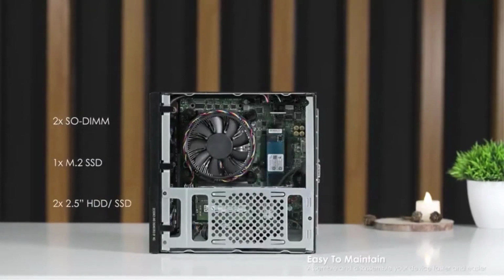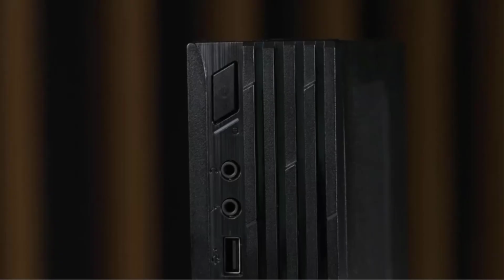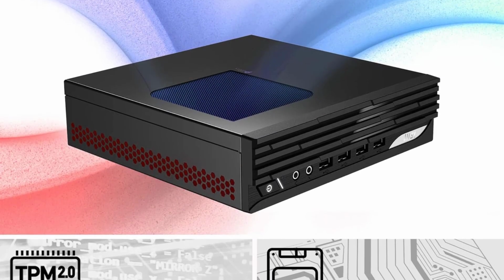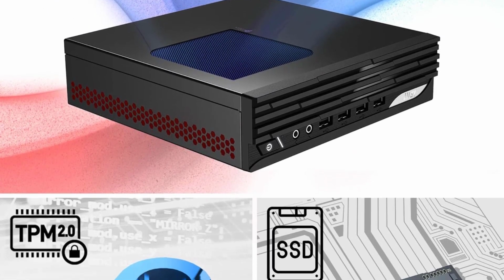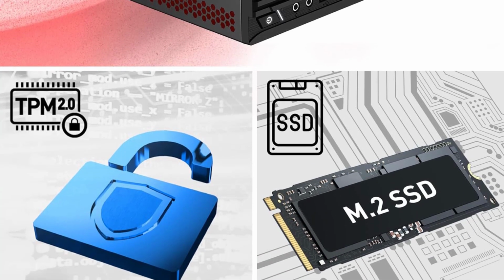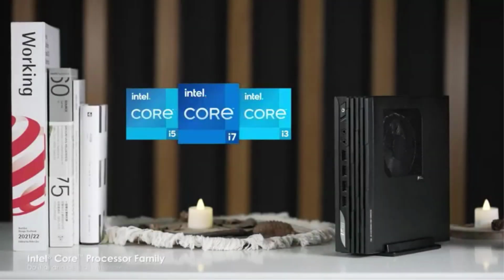$329, with our review unit ringing up at $471 with a quad-core Intel Core i3 processor, 8 GB of memory, a 256 GB solid-state drive, Windows 11 Home, and a basic USB keyboard and mouse. If you're on a budget and not into the hobbyist aspect of bare-bones kits, the DP21 is a great way to get into mini PCs.